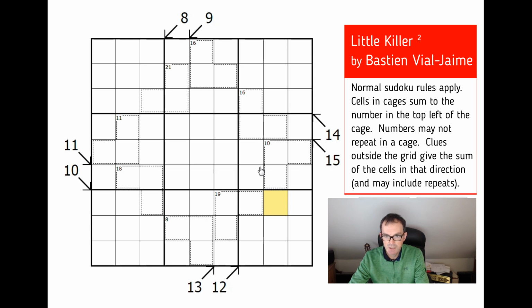Now, where shall we look to begin? Right, well, there's an 8 here, so we know there must be a 1 in one of those squares. Right, okay, sorry, I do see how to start this. Look at this, this is beautiful.